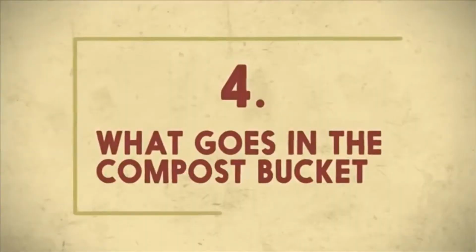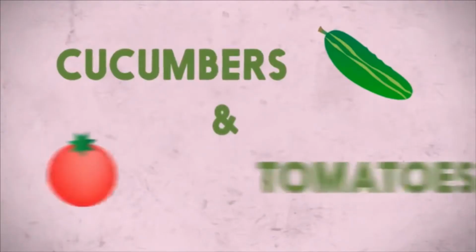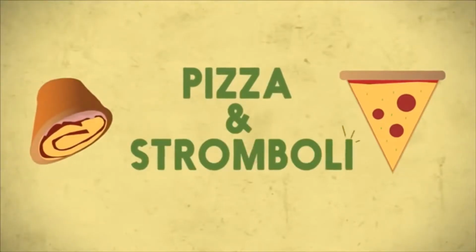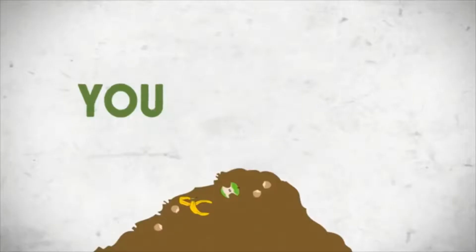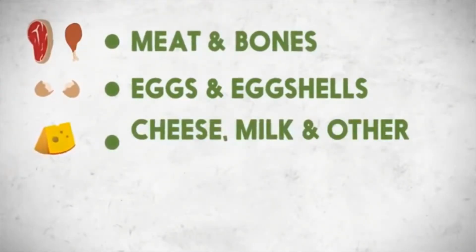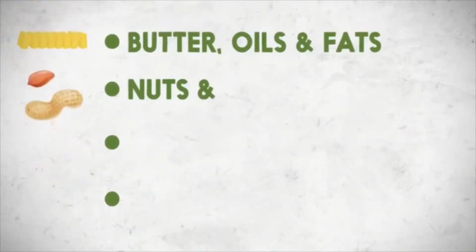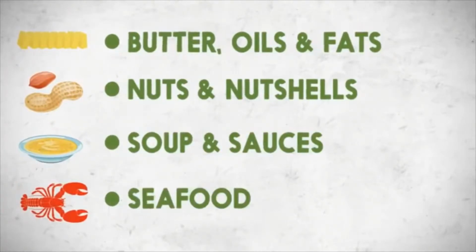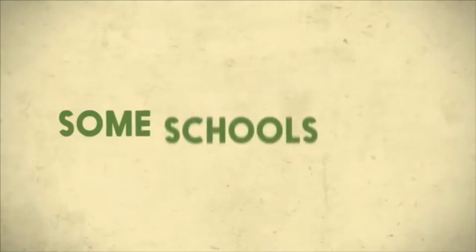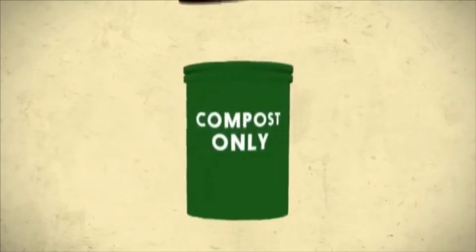What goes in the compost bucket? You can put in carrots, apple cores, lettuce, cucumbers and tomatoes, oranges, watermelon, strawberries, pizza and stromboli, ice cream, fish. You can also compost any of these: meat and bones, eggs and eggshells, cheese, milk and other dairy products, bread, flour and pasta, butter, oils and fats, nuts and nutshells, soup and sauces, seafood and shells. Basically, anything that you can eat can go in the compost bucket. Some schools also have compostable napkins and dishes that can go in the compost bucket. Ask your teacher if you use these at your school.